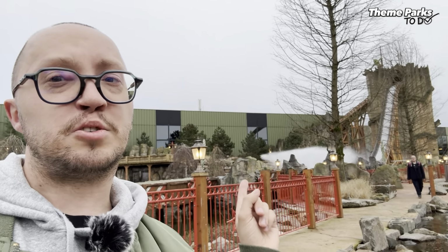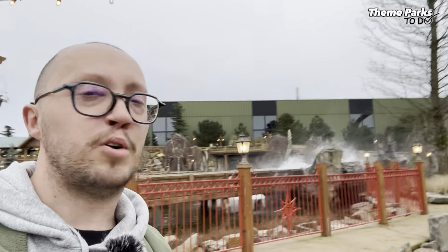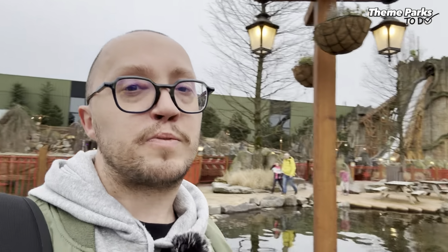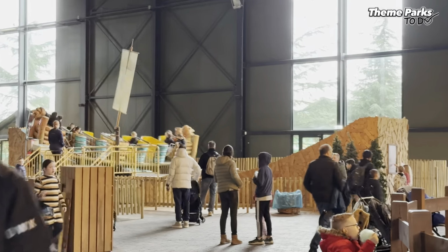Alright, so Expedition Zork here behind me, a fun log flume water ride. I was in the front, but I was barely wet actually. It's just a fun log flume ride, nothing too special.